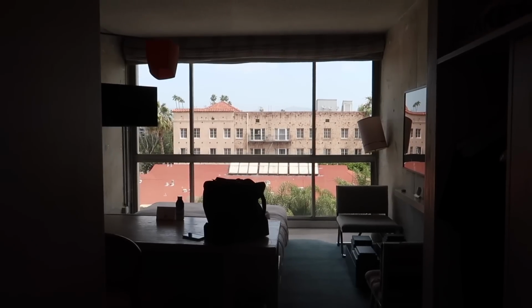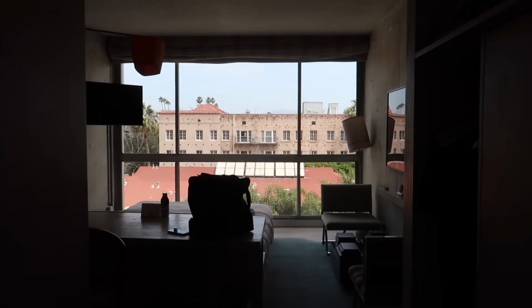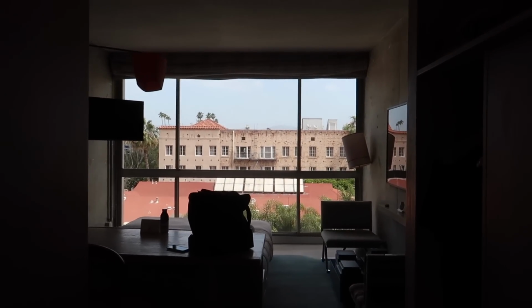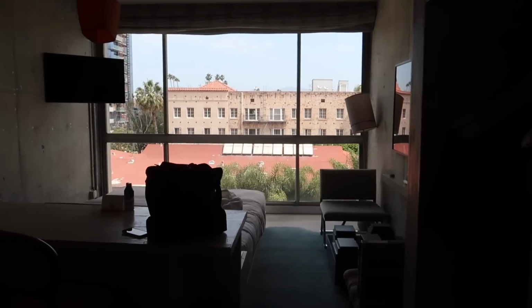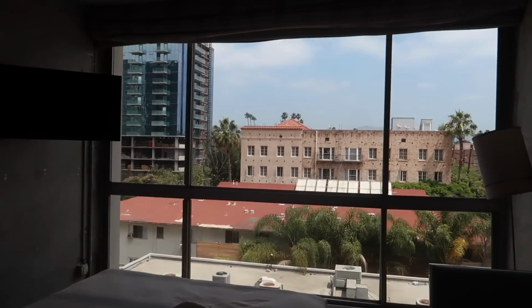So I'm staying at the Line Hotel here in Los Angeles. It's in like Koreatown, like that kind of area, I believe, just because I was looking up places to eat and there's a lot of like Korean restaurants around. But this is the room. This is the first thing you see when you walk in.